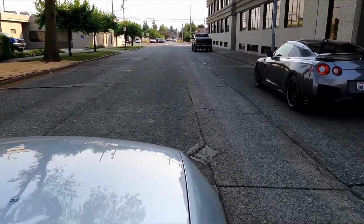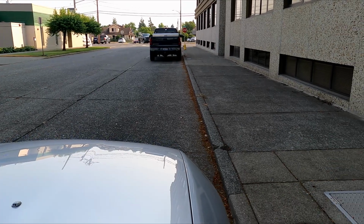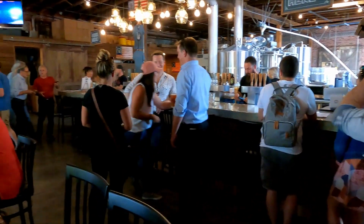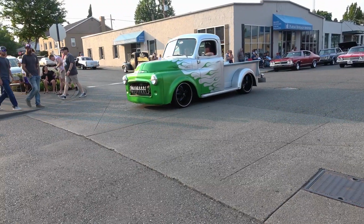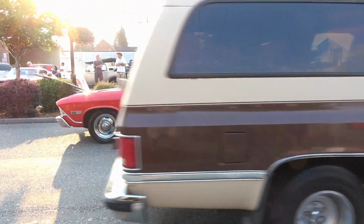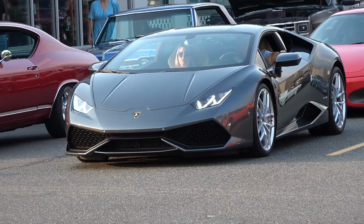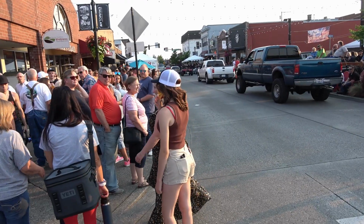Well, there's an R35 GTR. That looks like the perfect place to park. Let's pull on in, let's hop on out. Let's go check out some more cars. Got done meeting with friends for a few drinks, and we're going to go put the car on the street.